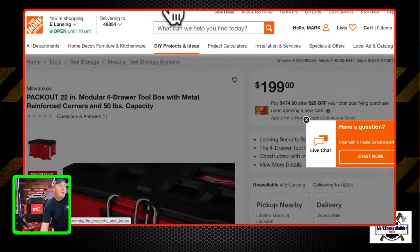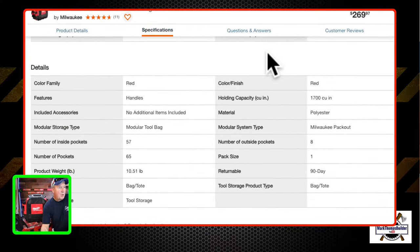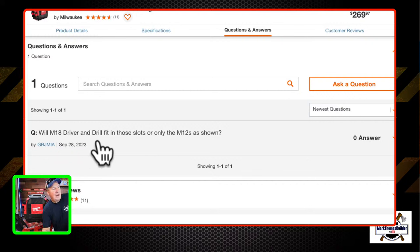I did go on the Home Depot website and there was a question. Let's go to that real quick. If you look at the questions and answers right here, somebody said, will an M18 driver and drill fit in those slots that show the M12s? I did look at where they were talking. Here's room, and this is my answer: this is really set up for the smaller M12 tools. Here it is, the M18 impact right here. I guess it would just fit if you did it that way, but I'd say it's really not designed for that. So if you're going to buy this, plan on running all your M12s in there.